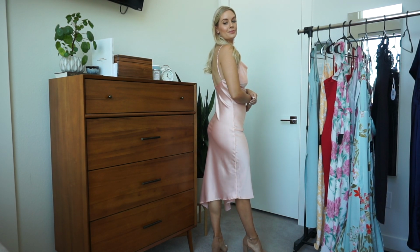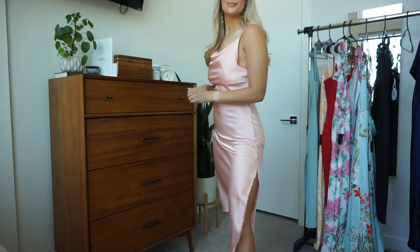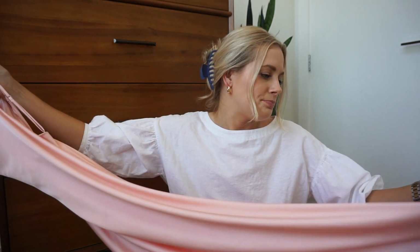But it's beautiful. It is such a beautiful color. I love the A-line, or the asymmetric cut at the bottom with the slit. I would just suggest a darker color if you're concerned about sheerness, but you could always wear a, what do I want to say?